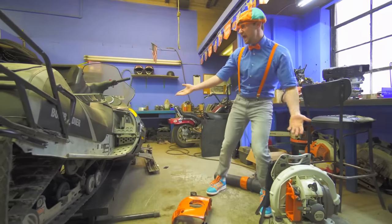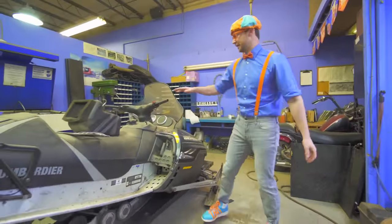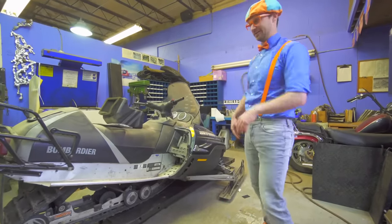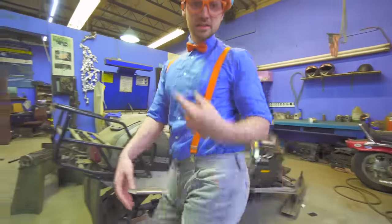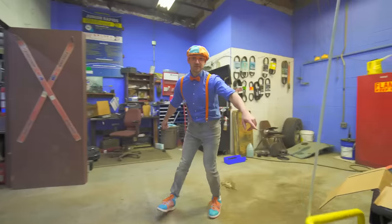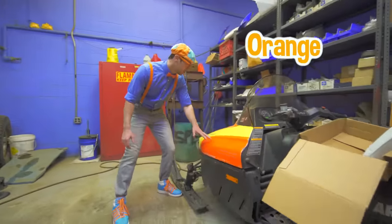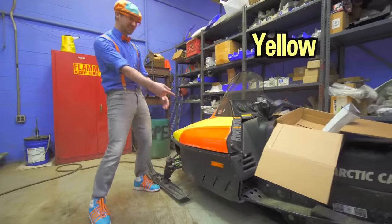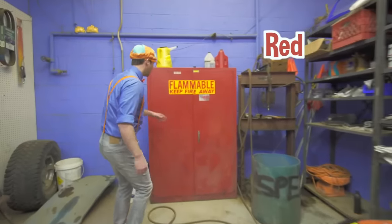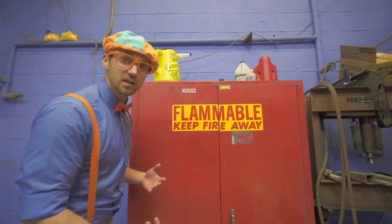Whoa. Wow. Oh, hey, like I said, this is where they fix the snowmobiles. This one's really old, and it's probably broken, but hey, they'll get to it later. Let's go over here. Ooh, another snowmobile. Ooh, this one's the color orange and yellow. This is awesome. Whoa, the color red. Whoa, crazy bright red color with yellow.